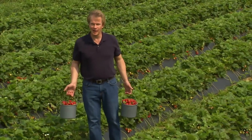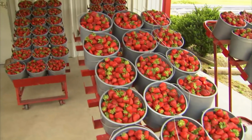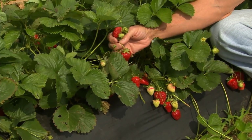Now I'm out here at Holland Bottom Farms in Cabot, Arkansas. You see, they're known throughout this region for the sweetness of their strawberries. So I decided to come out here and ask Larry Odom the secret of his success, and also pick up a few tips on growing strawberries that you may want to try at home.